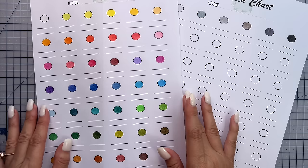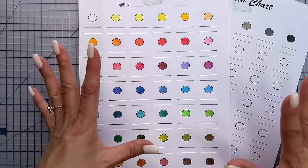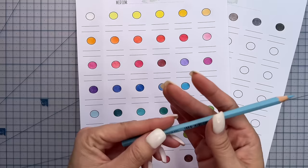They are quite soft though, so I do imagine they're going to be easy to blend. There was a minimal amount of pencil dust, so not much mess made on the page. Now, you might have noticed a little bit of tip breakage, but that was due to how sharp I got that point and not the durability of the lead. So it does feel very solid. It's not going to break or crumble easily, not like a Prismacolor would.